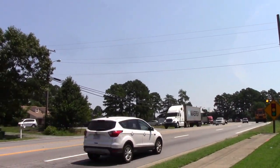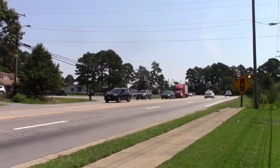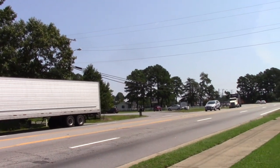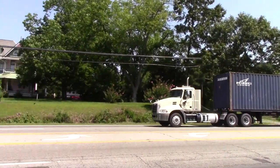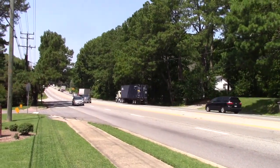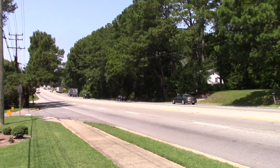Columbia. Is that Columbia? That's what it looks like. Yeah, it's Columbia. There's another 680, a second or third one today. Another MCO transport. That's the second one of those. They mostly work the terminals. Nice.